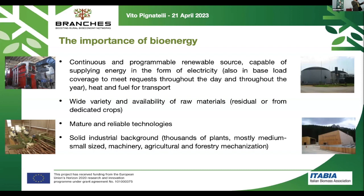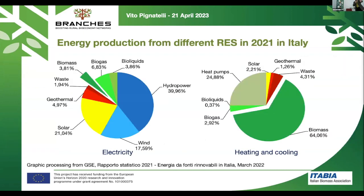Bioenergy is about 10% of the total final energy consumption in our country. We all know the importance of bioenergy, and a point to consider is that bioenergy is able to cover any kind of request for energy in a modern society, with different weights depending on the final destination. For the production of electricity, bioenergy is only a minor contributor. But if we consider the production of heat, bioenergy is the largest energy source.